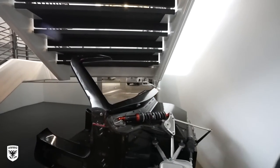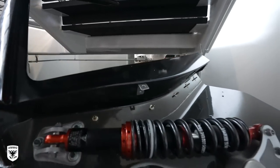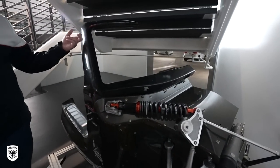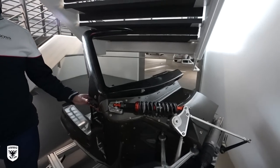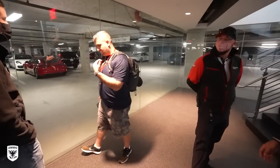I always like to see how all the hardware is actually bonded into the chassis itself, and all that's kind of neat. A lot of carbon fiber. Quite literally all of it. Oh, yeah, you are. Good. I'm trying to stay away from you. All right. It's my job to worry.